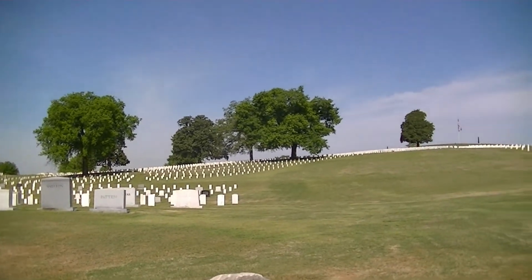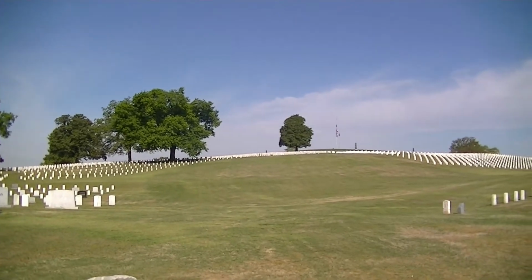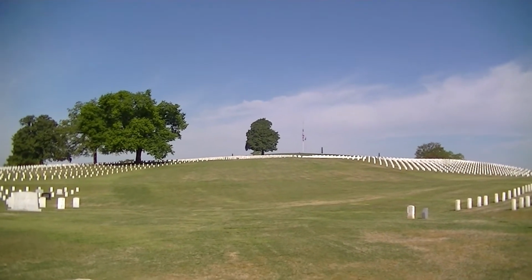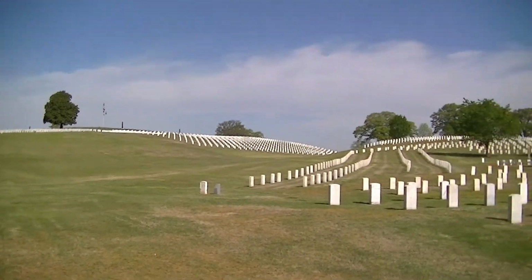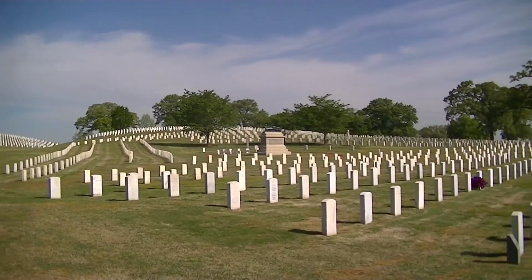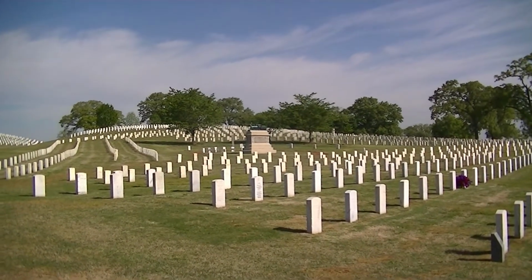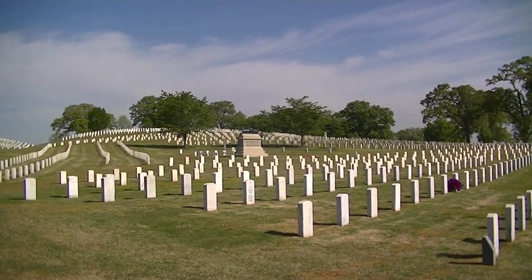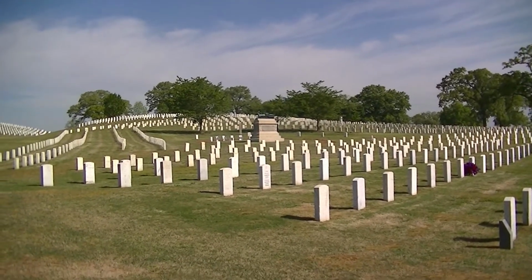As I said earlier, General Grant made his headquarters here at the top of the hill, where we see the flagpole. And if we spin around and look at the bottom of the hill, we see the Ohio Memorial. It marks the grave of James Andrews, the 7 raiders who were executed following the Great Locomotive Chase.